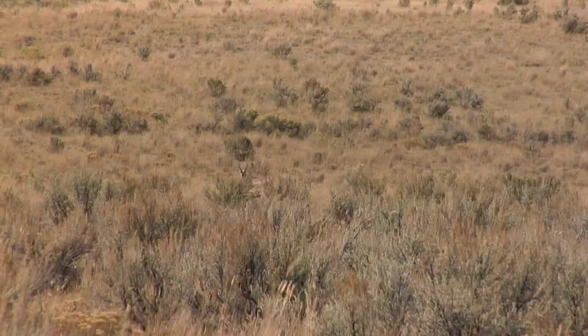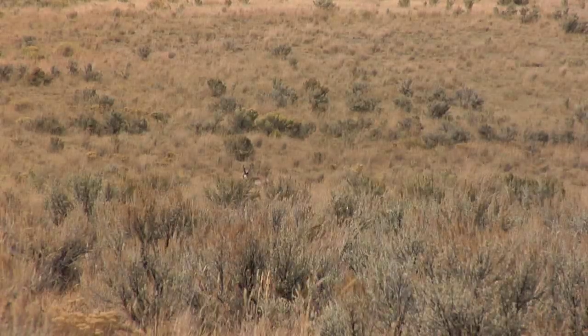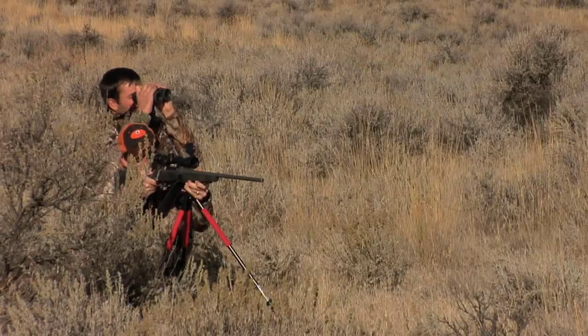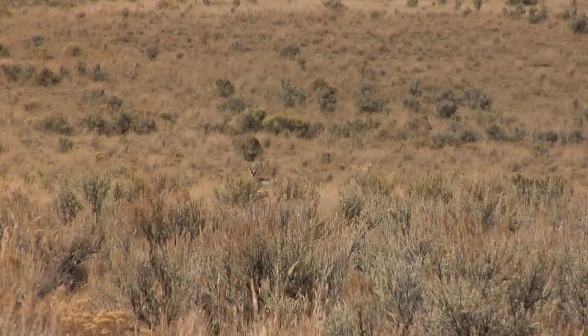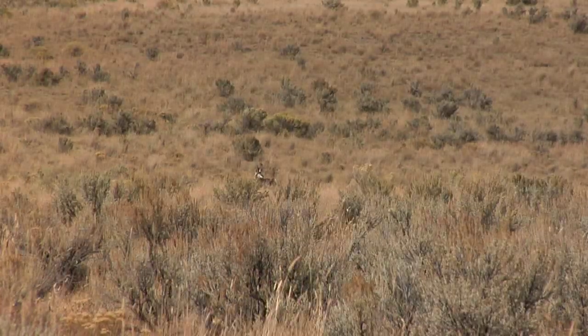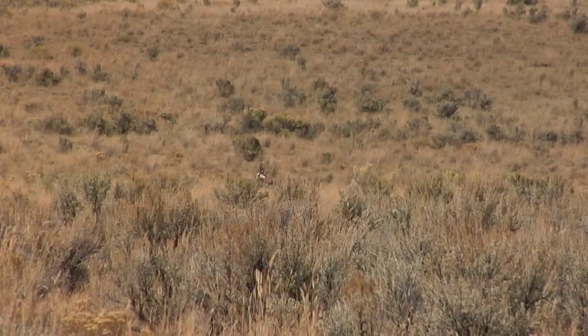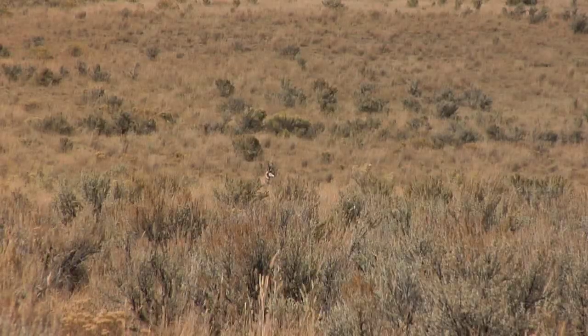All I got's his head, guys. Totally obscured. All I got's his horns. I just don't have an ethical shot here. I was off to the right a little bit, and from my angle, I had no ethical shot, so I decided I can't take this shot. I have to wait and hope he climbs that hill.